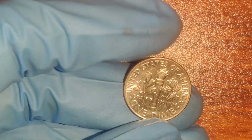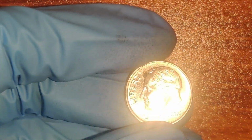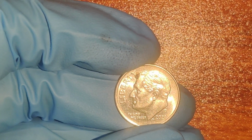Over the years, coin collectors and enthusiasts have discovered that some coins, even ones from recent years, can carry a significant value, especially if there's something special about them. Let's take a closer look at what makes this particular dime so rare.